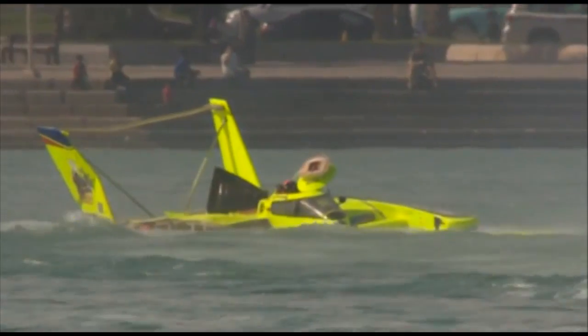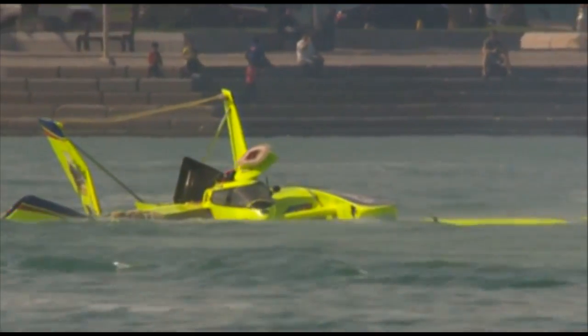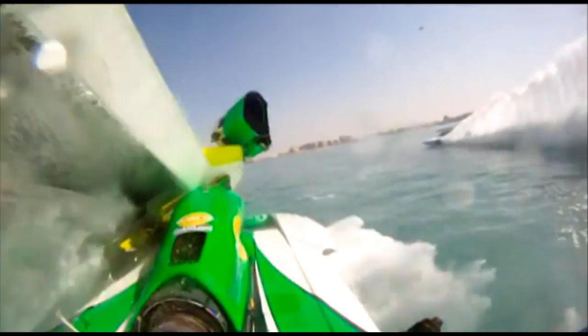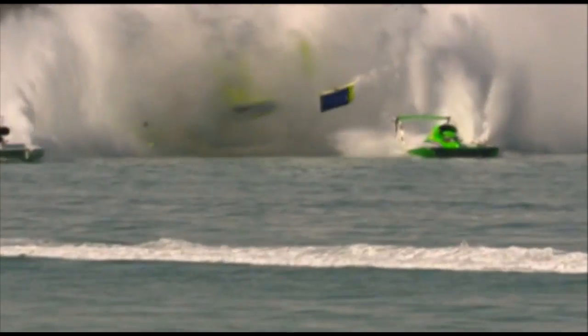John Zimmerman going by on the outside. We have an accident. There is a crash in turn 1. The 11 Peters & May went right over Brian Perkins. This is the dangerous part of hydroplane racing, especially when you're deck to deck. Here is the view from the wing of Perkins' boat as the 11 Peters & May comes over and goes right through his canopy and cartwheels into Doha Bay. Look at the destruction to the 11 Peters & May.